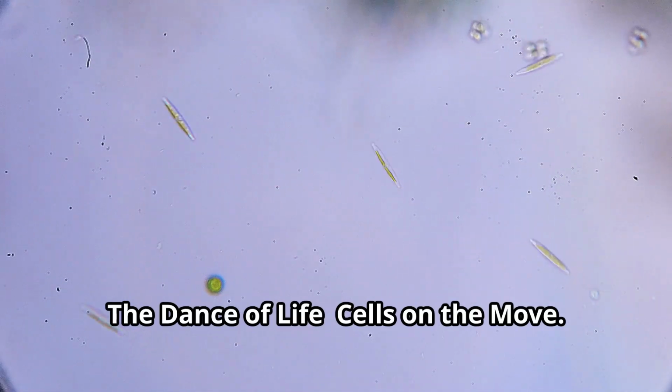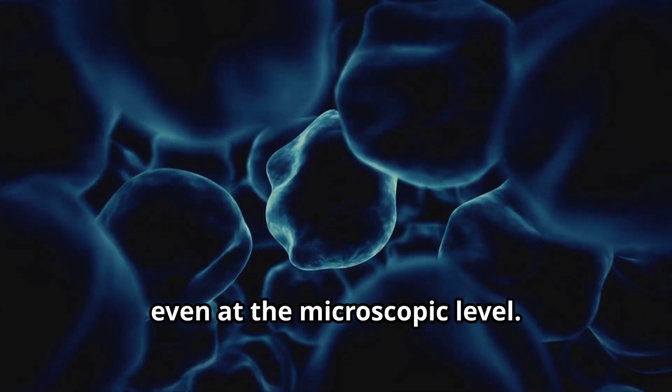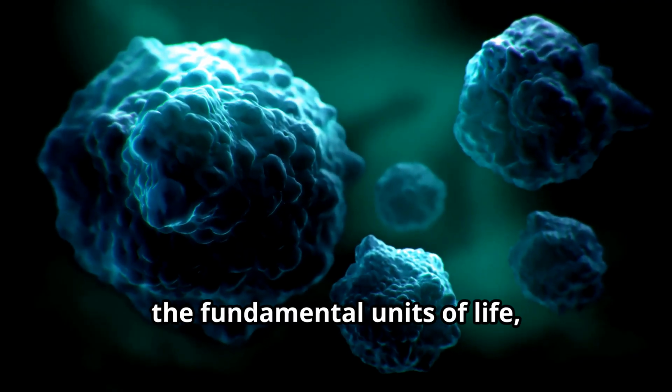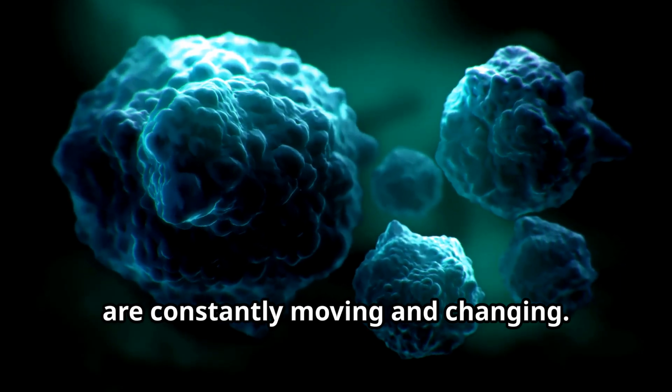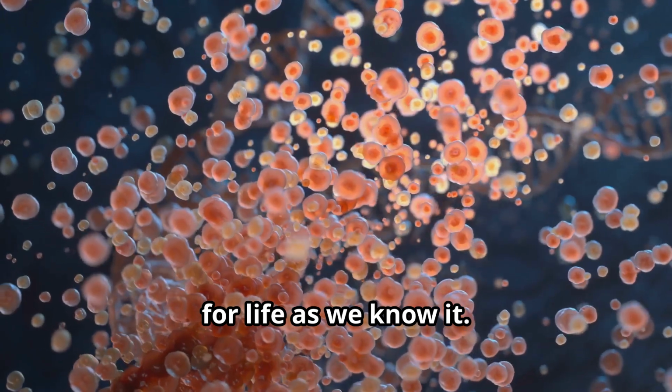The dance of life. Cells on the move, our bodies are in constant motion, even at the microscopic level. Cells, the fundamental units of life, are constantly moving and changing. This cellular choreography is essential for life as we know it.